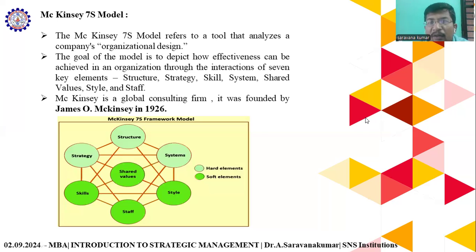The last one is shared values. Shared value is nothing but the core value of the particular organization, because each organization has some core values like policies, procedures, guidelines. These are the important things for the core value of the organization. So every employee can easily adapt to that particular environment. So that is shared values. So this is the overall McKinsey 7S model.